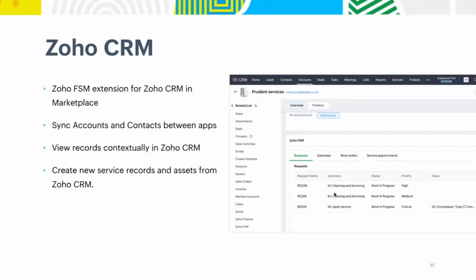We have Zoho CRM and its inbuilt integration. So when it comes to Zoho CRM integration, we have two aspects over here. Data syncing. So you can easily enable a data sync between your CRM and finance, like let's say Books, and we have two-way data sync between FSM and Books.